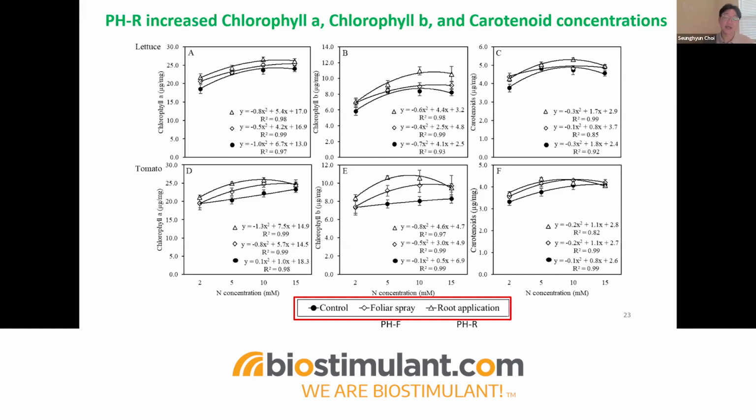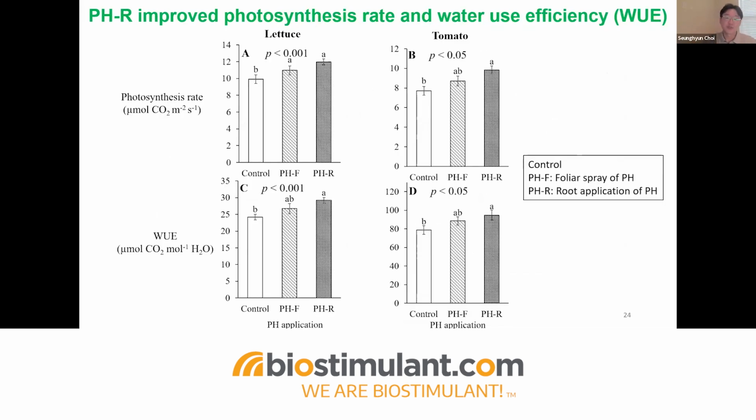So this suggests that root application of pH may enhance photosynthetic pigment production more effectively, which could contribute to improved photosynthesis and overall plant performance. So we wanted to know, does it really increase photosynthesis rate? Here is the result. Photosynthesis rate and water use efficiency were measured in lettuce and tomato 20 days after transplanting. In these graphs, the top row shows photosynthesis rate and the bottom row shows water use efficiency.